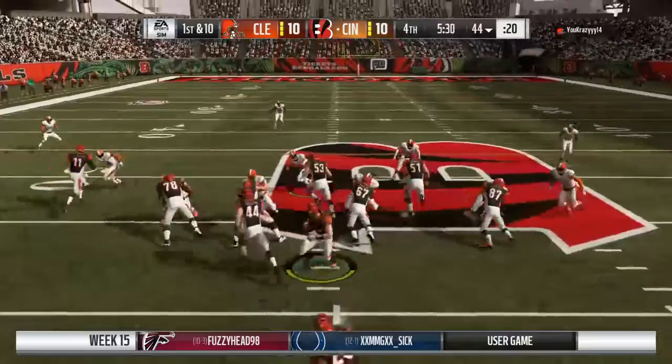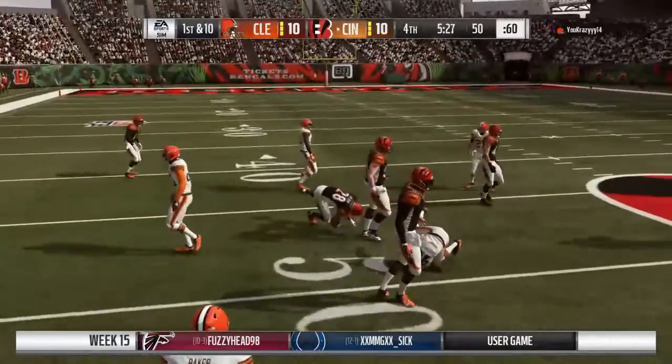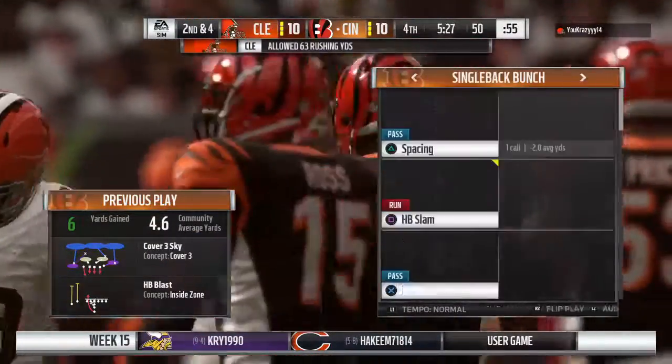I don't know if that helped him at contract time. You could have kicked that one through. I don't know about that. I don't know about that. Super tough. And a good pickup there. He gets about 6 up to midfield.